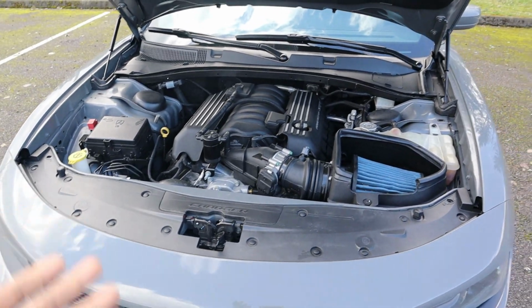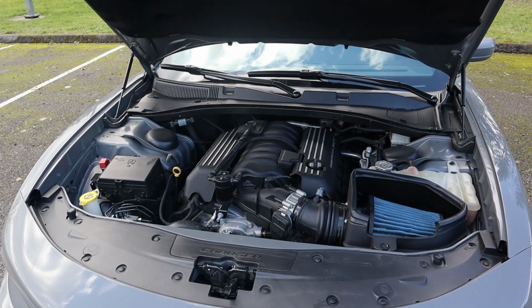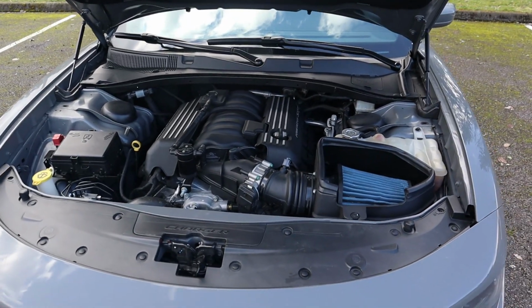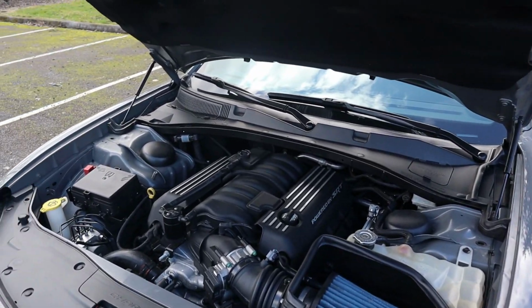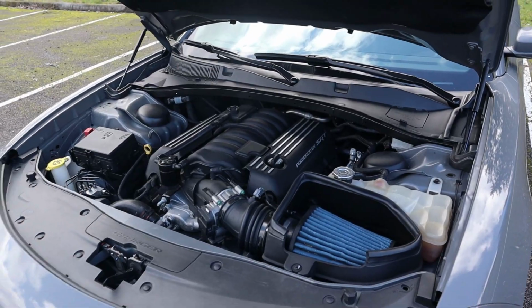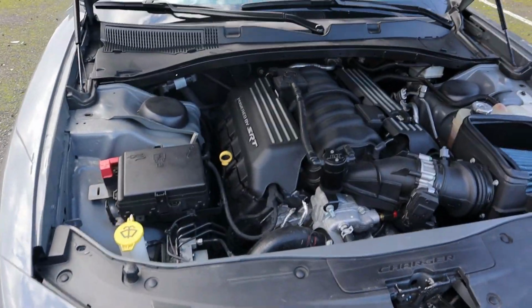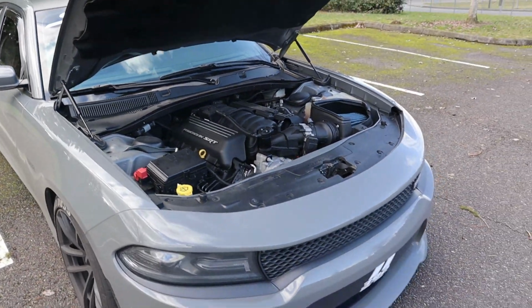These have good power. They come with 485 horsepower and 475 torque. So they're the best bang for your buck, and I would recommend that. But once you start putting money into these cars, they're very expensive. 6.4s are very, very, very expensive. That's one reason why I would not buy a 392.